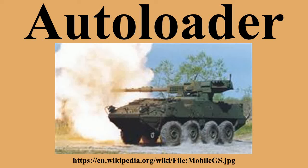By automating the loading process, it can streamline and speed up loading, resulting in a more effective fighting machine. In addition, by removing the need for one crew member, the overall size of the vehicle can be reduced, which in turn reduces the amount of surface area that needs to be armored, and thus a vehicle designed to use an autoloader can benefit from a significant decrease in weight and size.